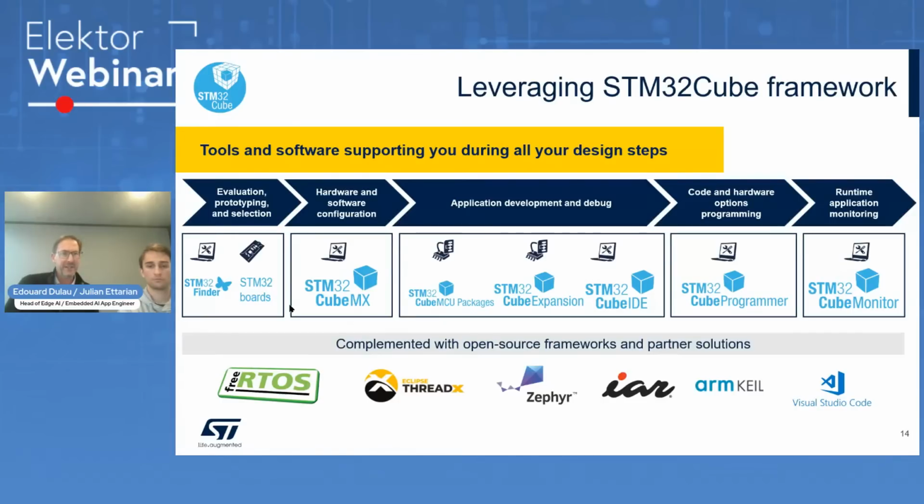So the good thing is it's really a complement to a lot of open source frameworks and partner solutions. As you can see, in our STM32Cube framework we've got some tools for evaluation, for hardware configuration, for application. We've also got some tools to run tests online, even if you don't have a board. So a full set of frameworks and tools which can be very interesting.